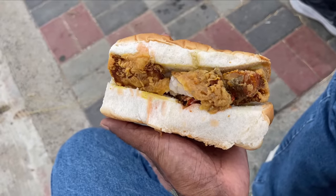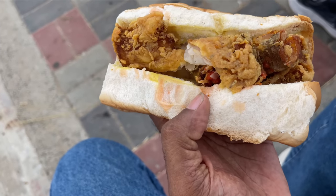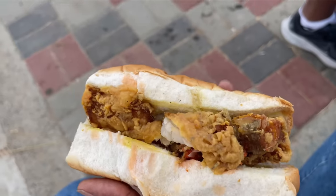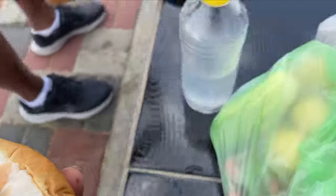This is my breakfast, bread and fish with some hot pepper sauce, as Banga Mary fish. So this is what you normally do. You just come to the market and you have your breakfast there. You choose whatever you want. Besides that, after eating bread and fish, we're going to snack on some cashew.